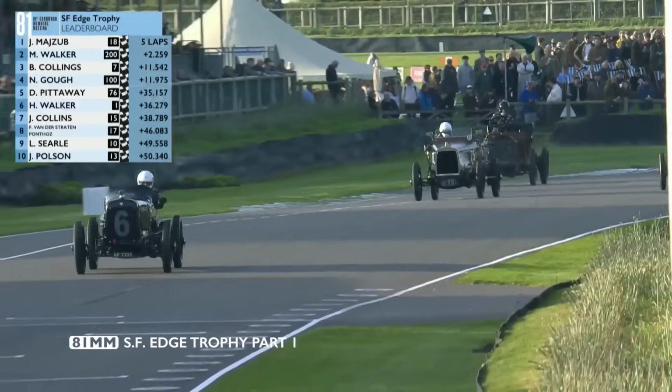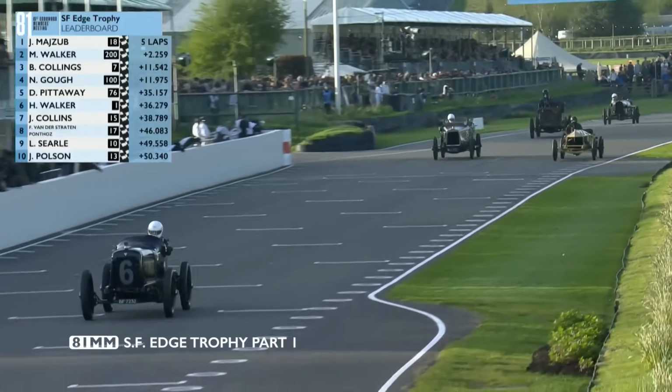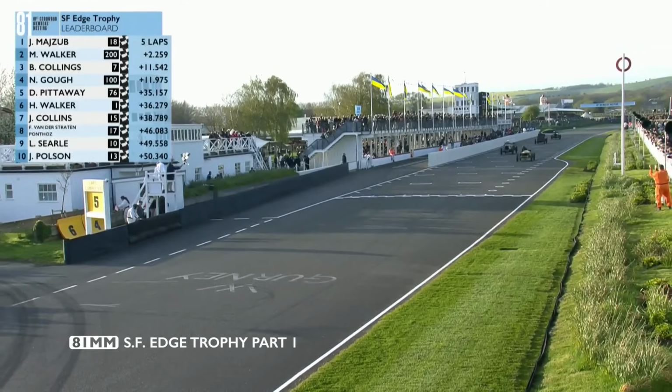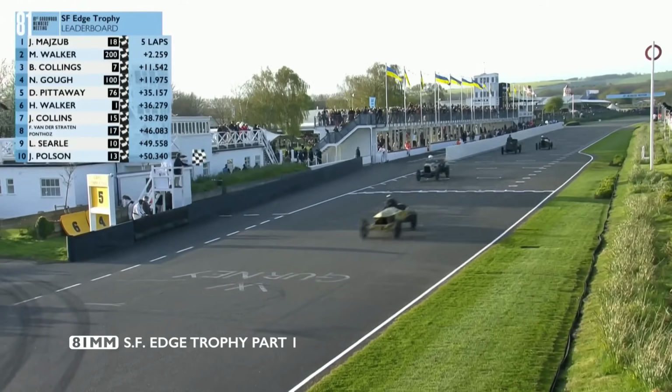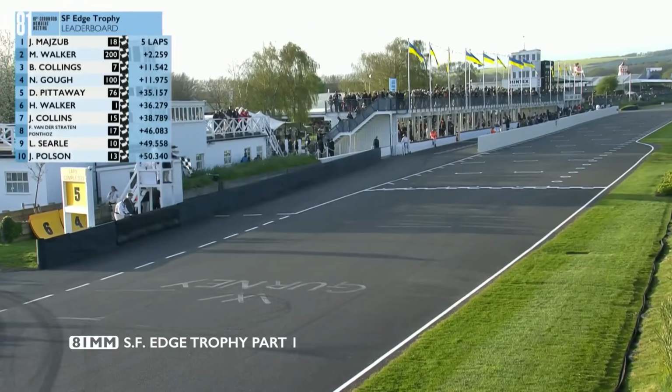Here's the Romano coming through, Julian Grimwade on board. They'll have had fun, they get to do it all over again on Sunday, but I can't wait. Julien Majoub will be popping and banging when he gets into the collection area. Fastest lap of the race, of course, the final lap, and of course it was Mark Walker. Closed down to 2.2 seconds in the end. What a great start for them.